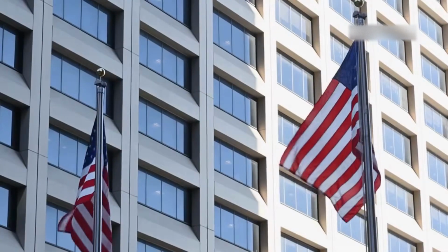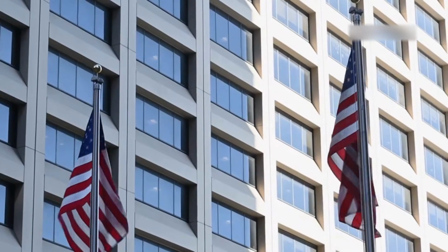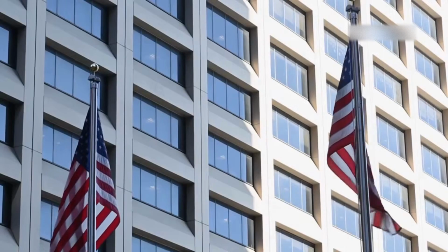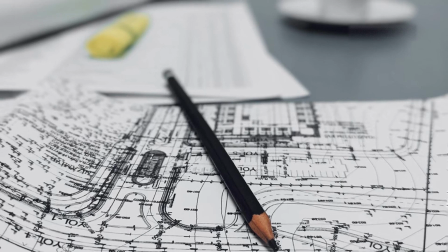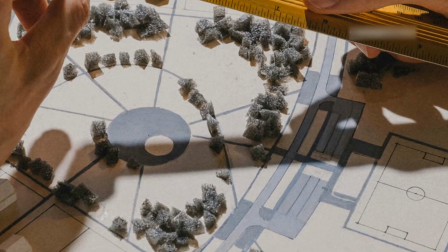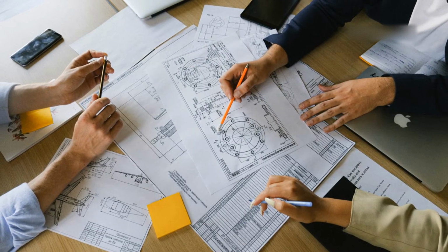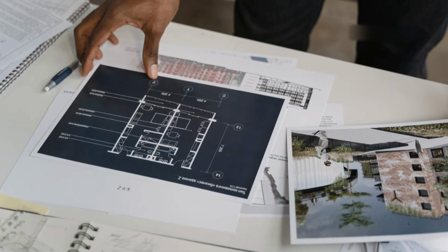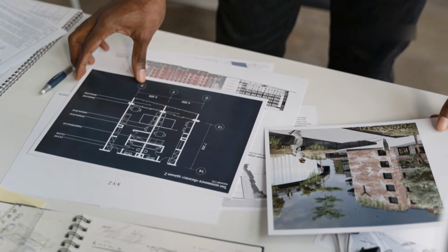To help guide us on this incredible journey, the U.S. Environmental Protection Agency, or EPA, developed a fantastic framework, the 12 Principles of Green Engineering. Think of them as a blueprint for building a better future. Each principle is a powerful tool in our engineering toolkit, helping us make choices that are good for people and for the planet. This isn't about sacrificing performance for sustainability, it's about achieving both.